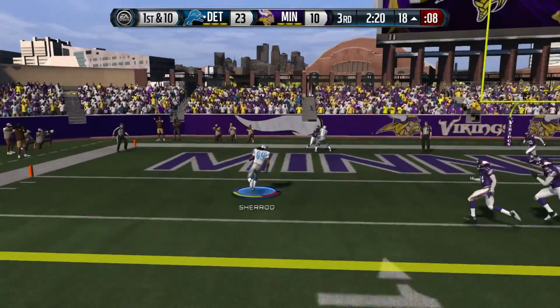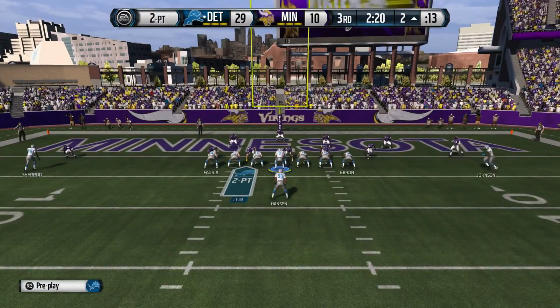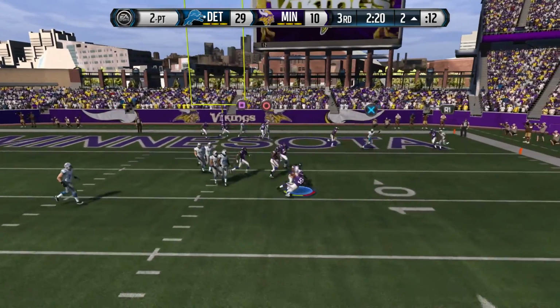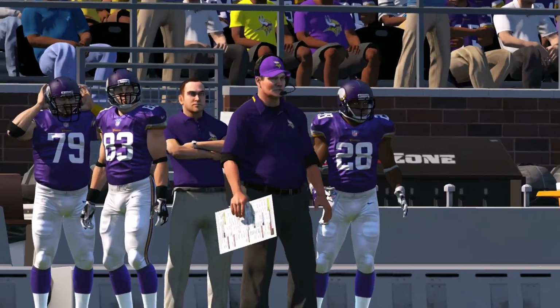Stafford now throwing on a crossing route to Sherrod, and he's got the catch and the touchdown. Detroit moves ahead 29 to 10. Going for 2 here. Stafford looking to pass. Will scramble out to his right, and he's taken down here. It doesn't look bad, but he's injured on the play as he gets up.